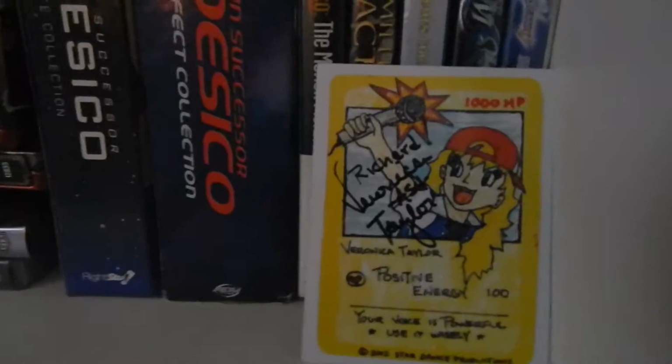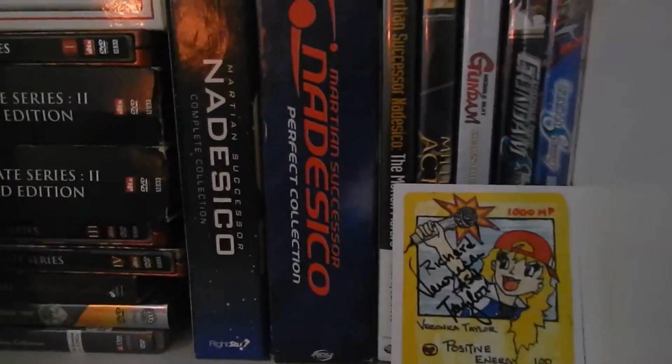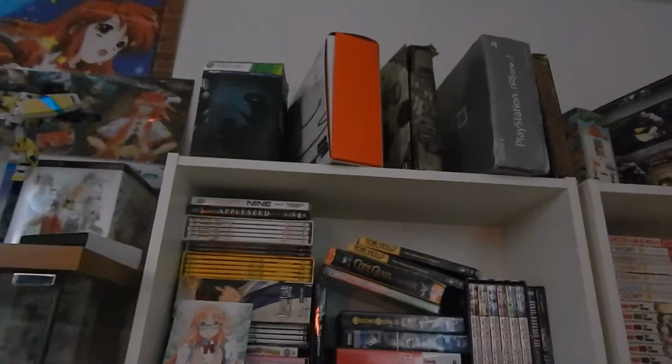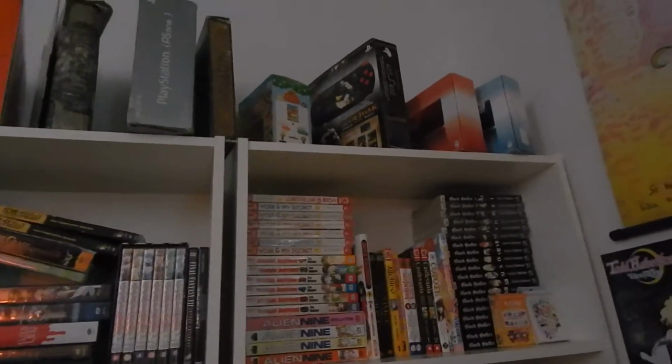And we have a Hellsing and box sets. And the autograph from the girl who does Ash's voice in Pokemon. And then more box sets as I was rummaging through stuff. Then we got boxes of headsets, a PS1, PSP, Animal Crossing, 3DSs, God of War PSP.